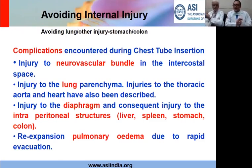Now, as far as lung is concerned, the commonest reason why lung injury occurs is that when you are making the puncture, you don't keep your artery forceps guarded with the other hand. You just puncture. Initially there is resistance, and as soon as the resistance gives way, just like we have this problem in Veress needle insertion also, the artery forceps goes in and hits the lung. If it's a long Kelly, sometimes it can injure, especially on the left side, the heart. There have been reports of aortic injury, esophageal injury, and sometimes it goes towards the diaphragm, punctures the diaphragm and goes into liver or spleen.